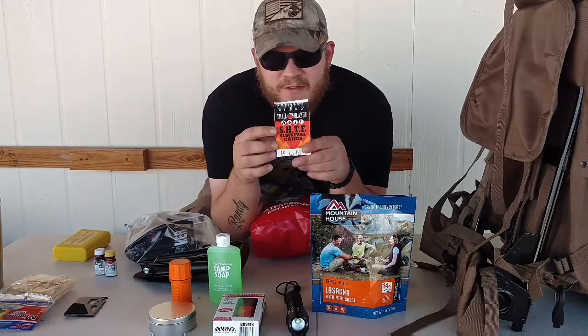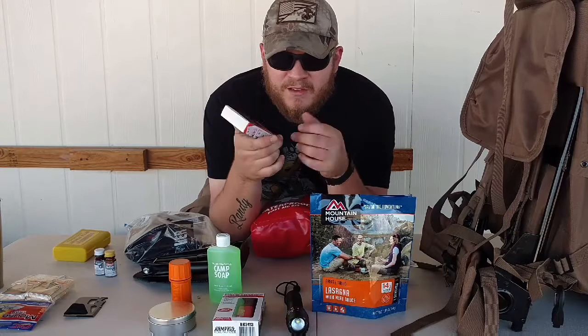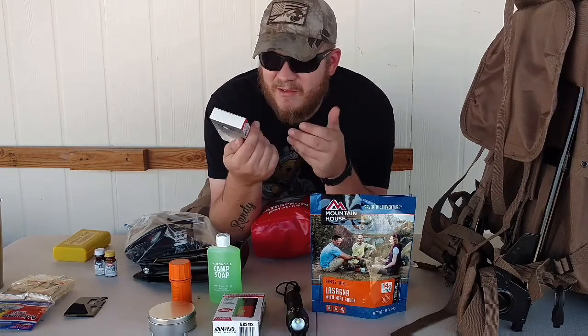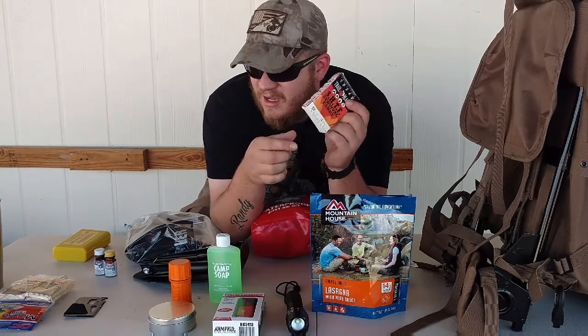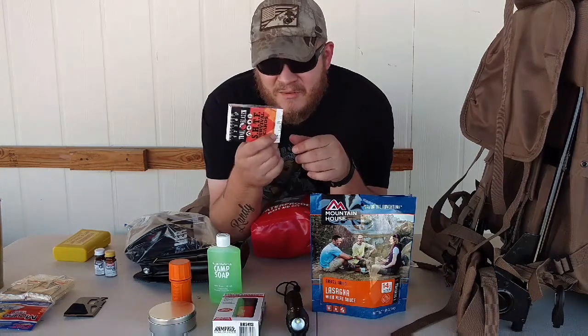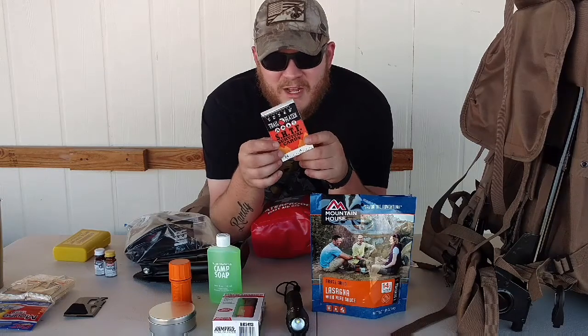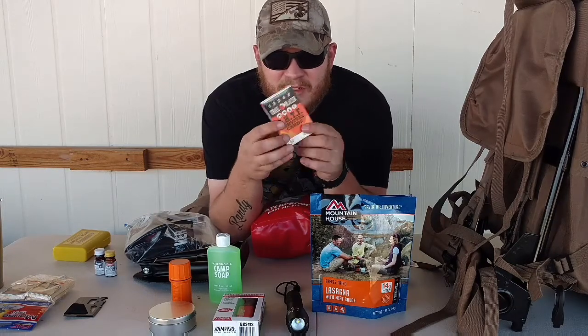Stuff Hits the Fan survival cards. These are playing cards, but they have survival tips on them. It's kind of a cool little concept, so I grabbed them up. They were only like $3, I think, for this deck, which is almost cheaper than a regular deck of cards. I mean, you can get decks of cards at the dollar store, but they don't have survival tips on them, so you might as well throw that in the mix.